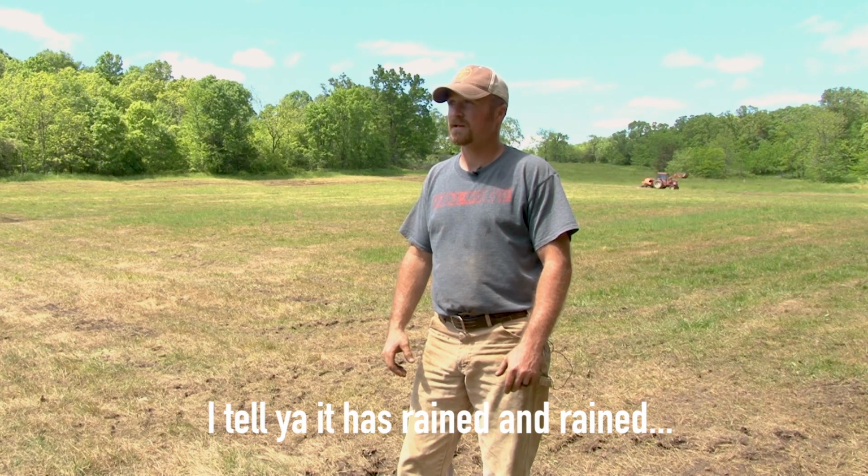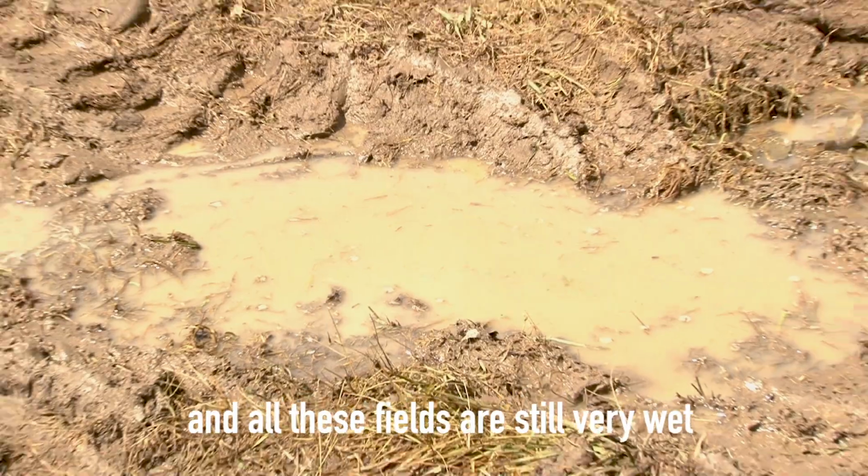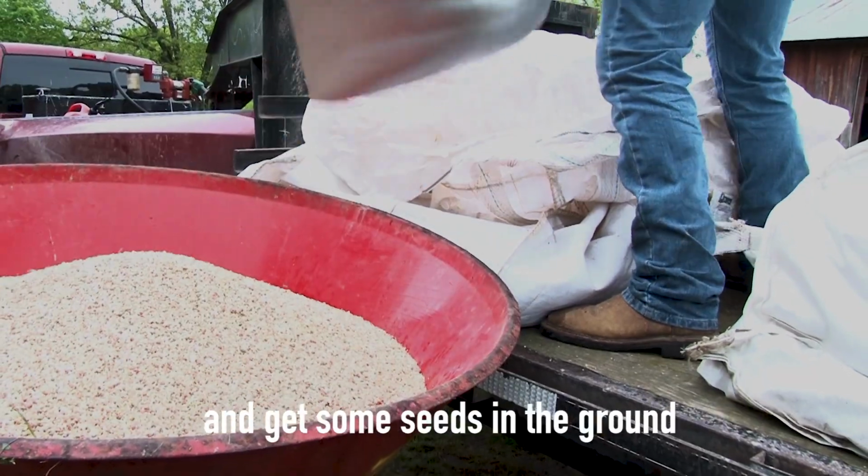I tell you, it has rained and rained and rained. And all these fields are still very wet, but we're finally able to get some work done and get some seed in the ground.